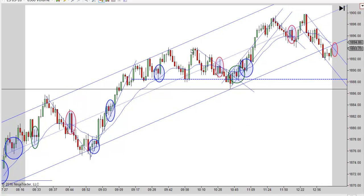But notice what happens. We make a double top. We didn't quite get back up there. We pull back, we get a first entry. We pull back, we get a second entry. And it's tempting to go long on this second entry.